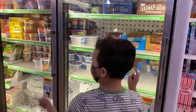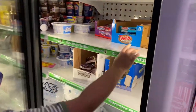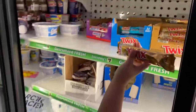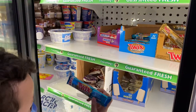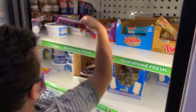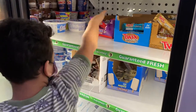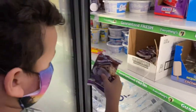So in the frozen section, we have these Twix ice cream. We have more Twix ice cream, but this is cookies and cream. There's a Snickers bar. It's peanut brownie. They have the ice cream sandwiches. It's a cookie sandwich.